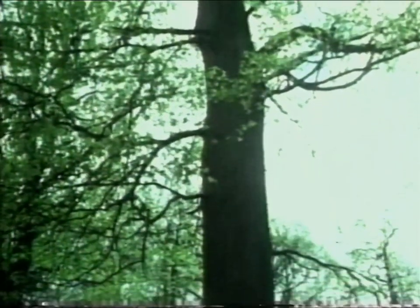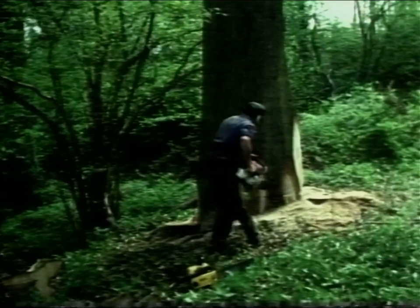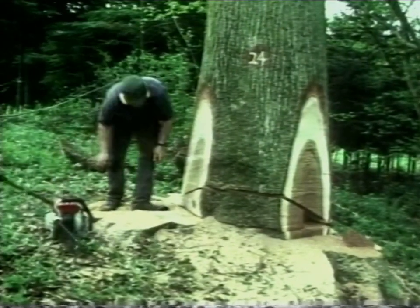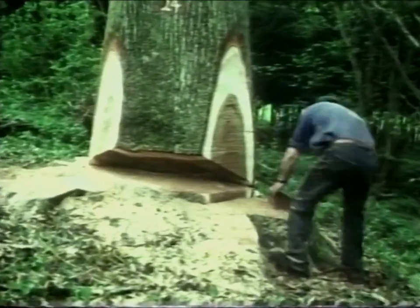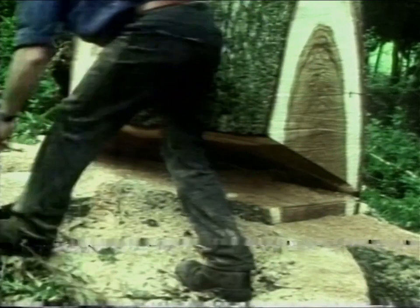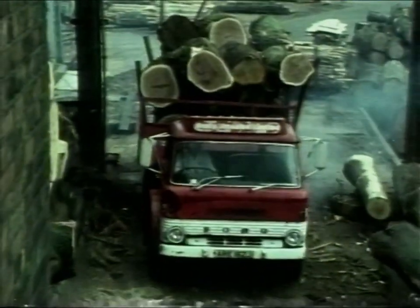This is an oak tree. It's 120 years old. It's being cut down to go to the sawmill. Let's watch and listen. Now, let's see what happens when it reaches the sawmill.